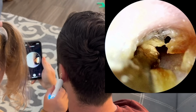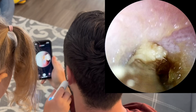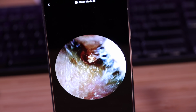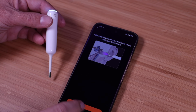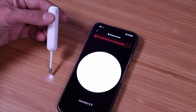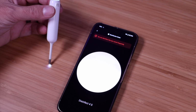and surfaces. With a 10 megapixel lens and 9-axis motion sensitivity, you're going to be able to see all the details at 3 times magnification without distortion. This allows you to see all debris in your ear and allows you to easily remove it. One thing that I especially love is the UV disinfection. This uses ultraviolet light to effectively eliminate harmful microorganisms, including bacteria, viruses, and fungi.